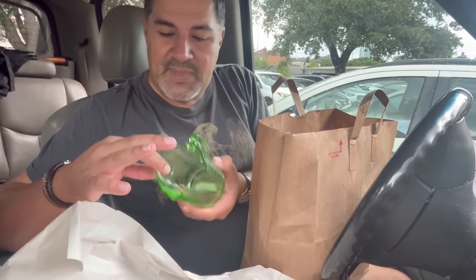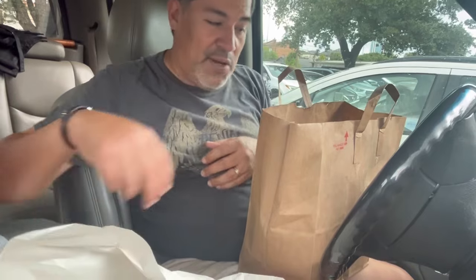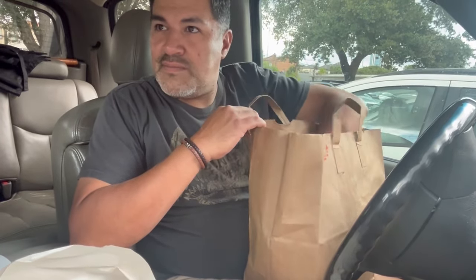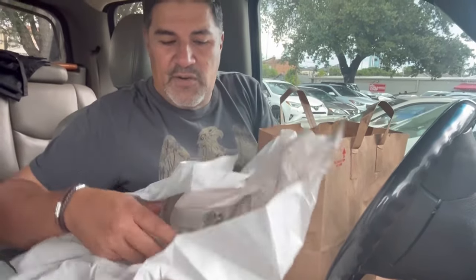We got a clear one like that that I kept. Measuring cup. Meow, meow. Karen Williams would be so proud. Thank you, Karen Williams.